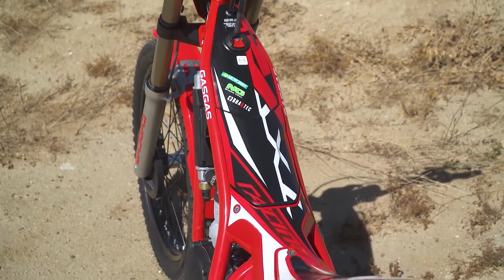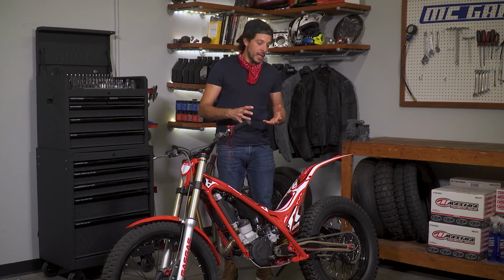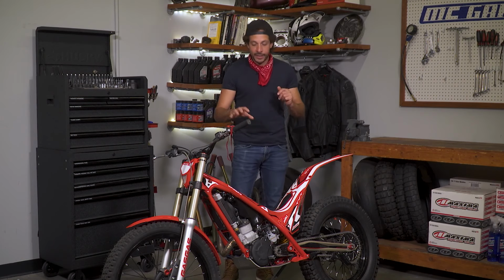There's no seat on this motorcycle, so the whole time you're standing on it. Conversely, when you're riding a typical dirt bike, you usually squeeze the bike with your knees. These motorcycles have a different riding experience.